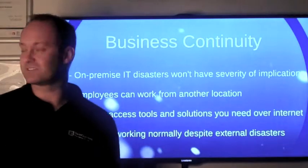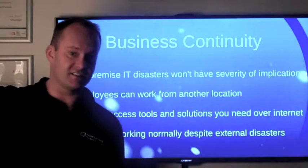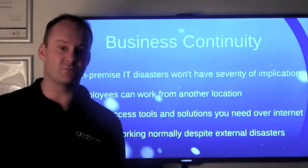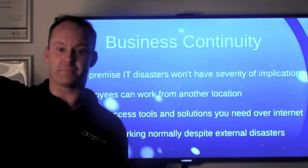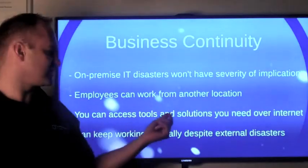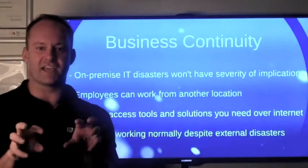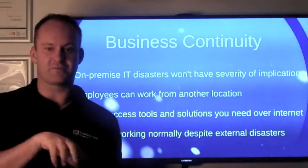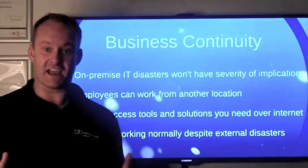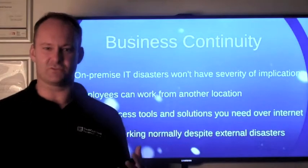Of course. If something happens in the office here and my employees can't get in, I just literally send them to any internet cafe or at home or our second office, and they can just work from there because all of their applications and systems are up in the cloud. You can access tools and solutions you need over the internet. We use a lot of remote control software. We can connect to them from our Surfaces, from wherever we are, outside the office if we want, and carry on working. It keeps you working normally despite external disasters.